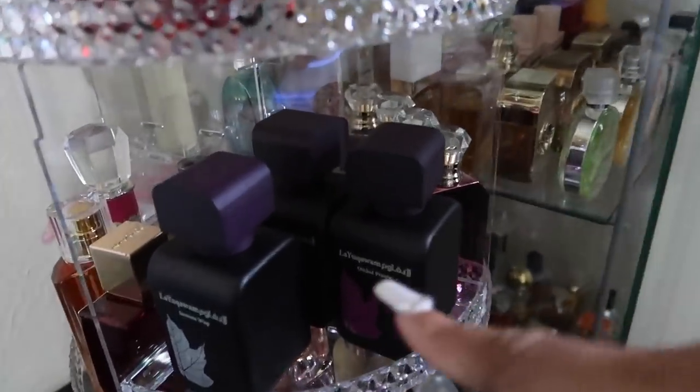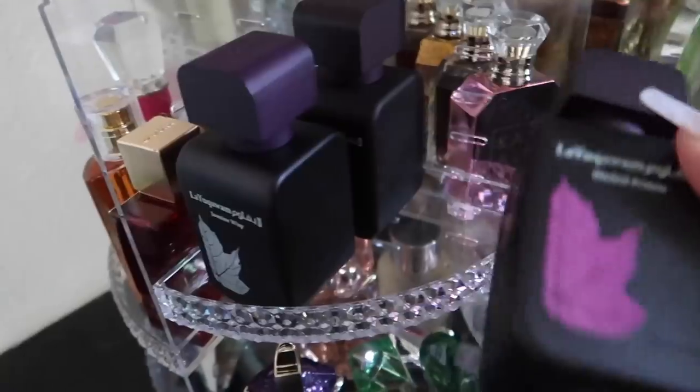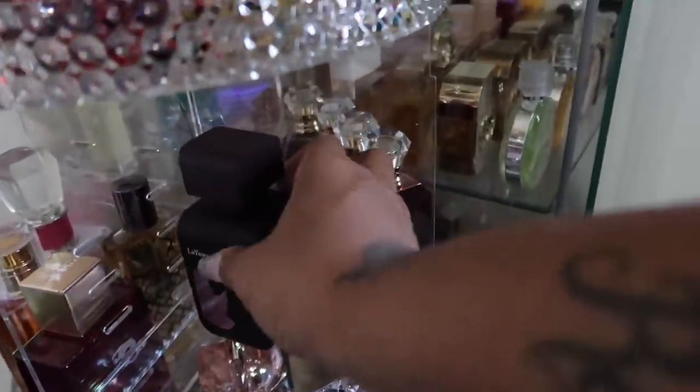Y'all know I was like, I wanna collect all these fragrances. This is Orchid Prairie. This is Jasmine Wisp, which is my absolute favorite. It's kind of blurry, guys. And this is Parfum.